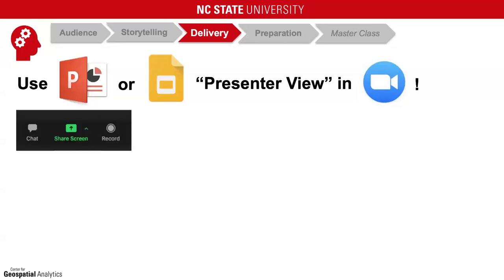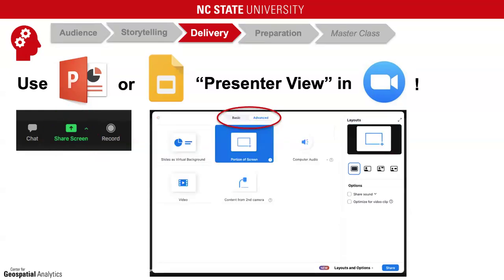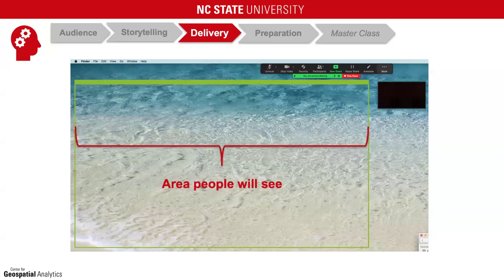When you go to share your screen in Zoom, a window will open asking if you want to share your desktop or an application window. And up at the top, you'll see a basic tab, which is the default, plus advanced. Click advanced. That will bring you to a new set of options. Select portion of screen. And that will give you a green box that you can resize to whatever size you'd like. That is the only portion of your screen that people will see.